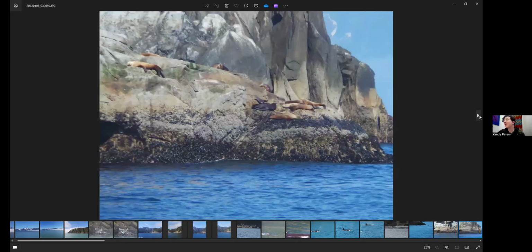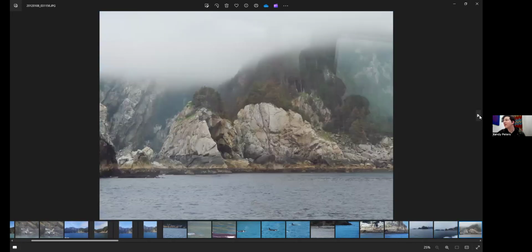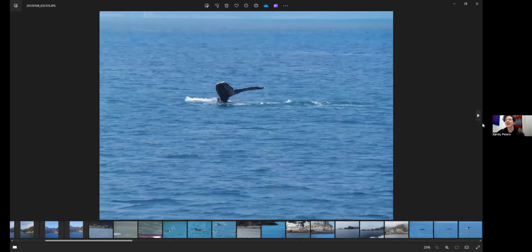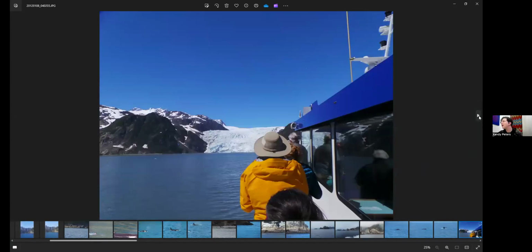There are a bunch of whales, and then we saw sea lions out on the cliffs. That's a different kind of whale. I think it's a humpback whale. You can see the tail. That's probably the coolest whale picture that I got, and it was way more amazing in real life because it's hard to get a picture of something when you're freaking out about it.